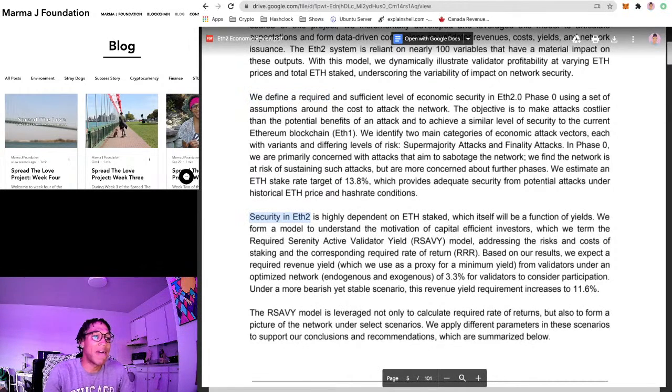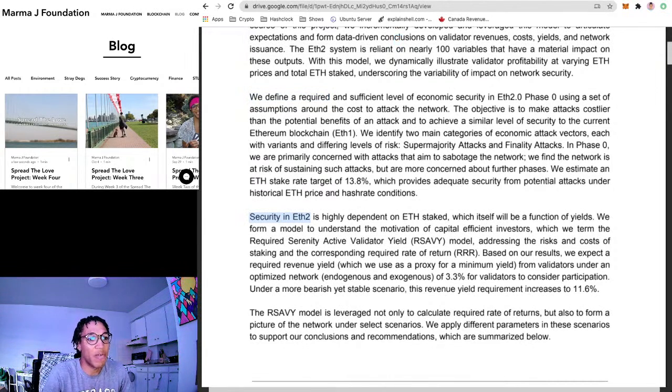Security in ETH2 is highly dependent on ETH staked, which itself will be a function of yields. We form a model to understand the motivation of capital efficient investors, which is, I think, always difficult, because what about capital inefficient investors, which I guess we call altruistic nodes? Anyways, which we term the required Serenity active validator yield. I love it. Our savvy model addresses the risks and costs of staking and the corresponding rate of return, RRR.